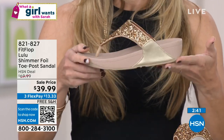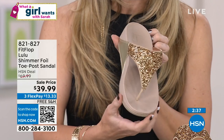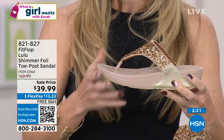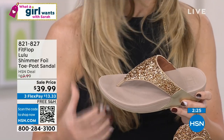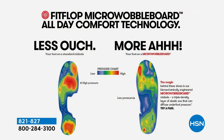These are feather light. That's that light foam that you're really familiar with that is in all of the really good shoes that are good for your foot health. But this is there to help properly align your foot as you're doing that strike pattern as you walk. So this is that micro wobble board technology. Now, we have that seal of acceptance from the American Podiatric Medical Association. I'm going to show you why with this graphic.